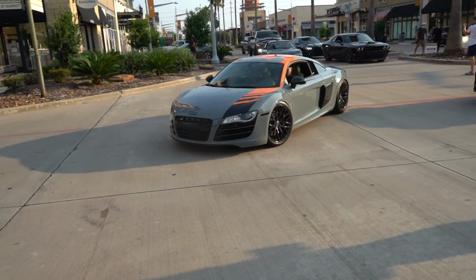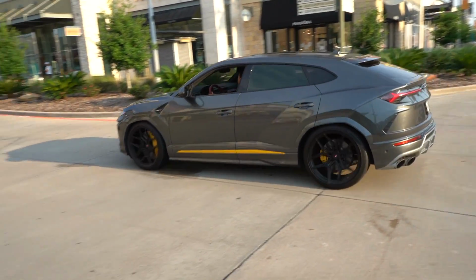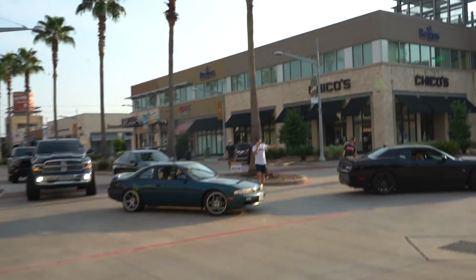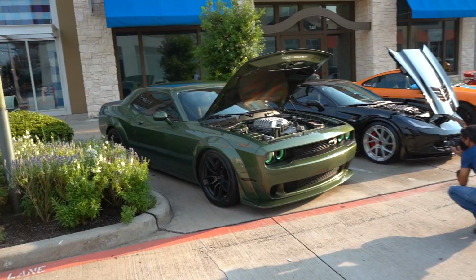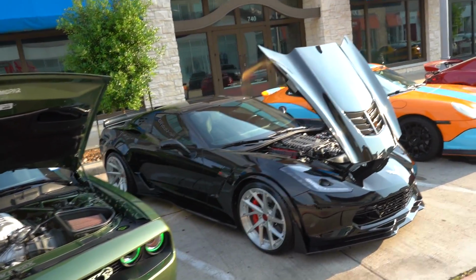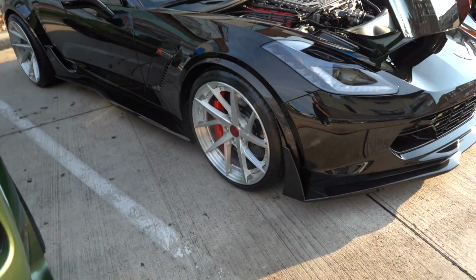Little Audi RS action. And the Urus. That doesn't sound stock. And the LC 500. I love it. So we got the Hellcat Redeye here in F8 green, looking very nice. And then we have this dude here in a black Z06, just like your boy. Same wheels and everything, just different color.